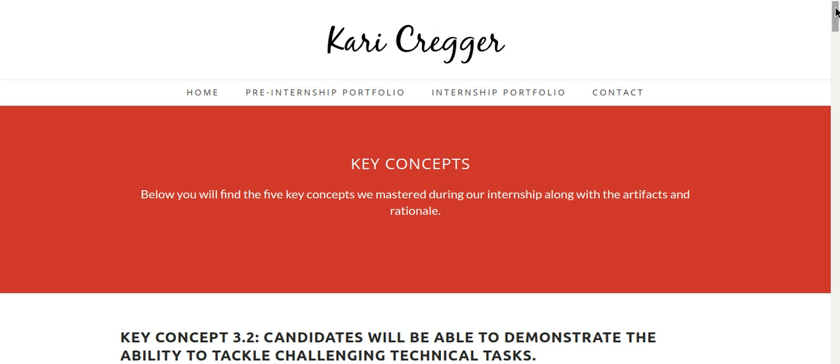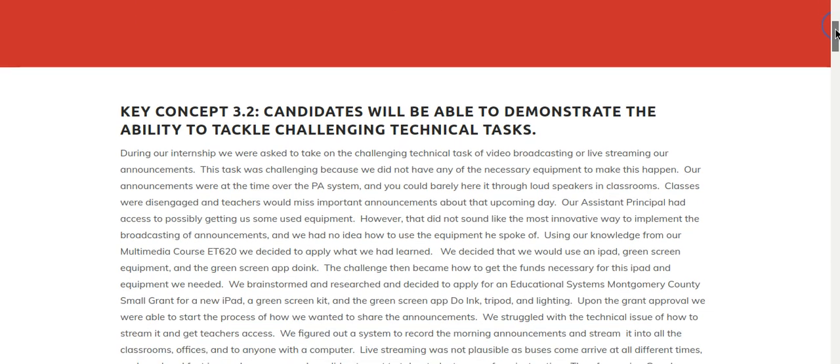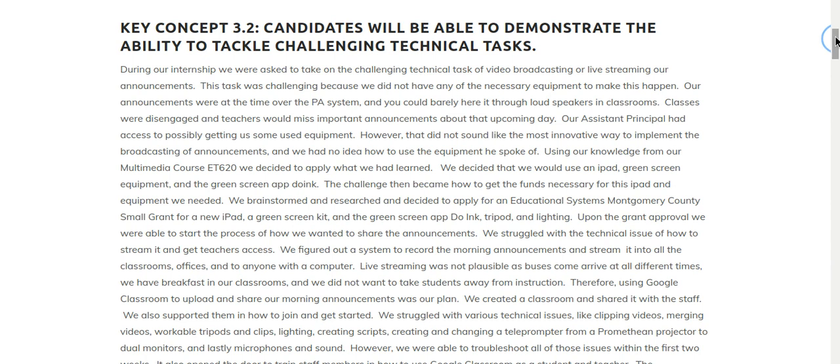So I'm going to go into my key concepts now to really dive into what I feel like we mastered during our internship and talk about the artifacts that we created that align with our internship and the key concepts. So the first key concept, 3.2, candidates will be able to demonstrate the ability to tackle challenging tasks. And we did this.